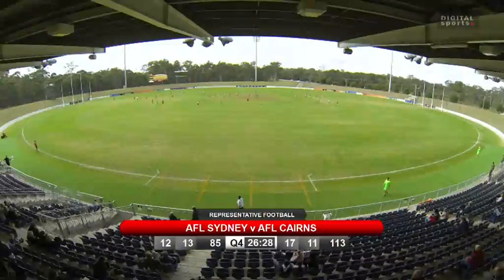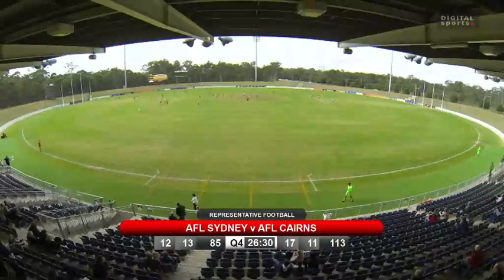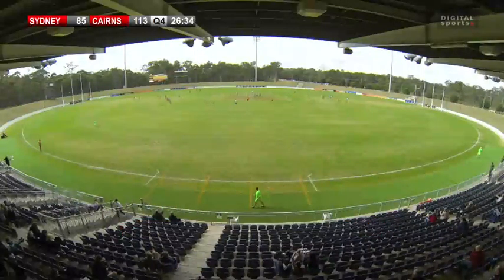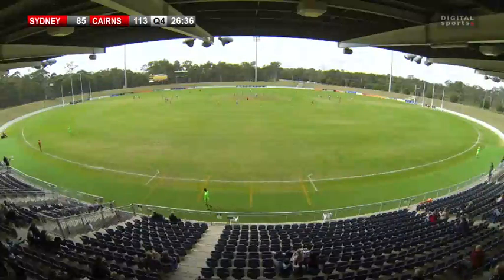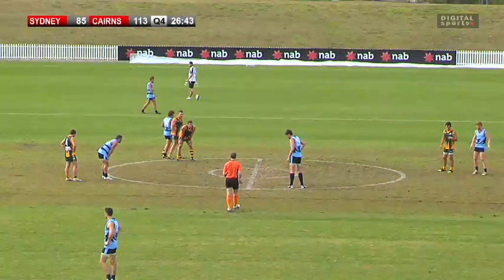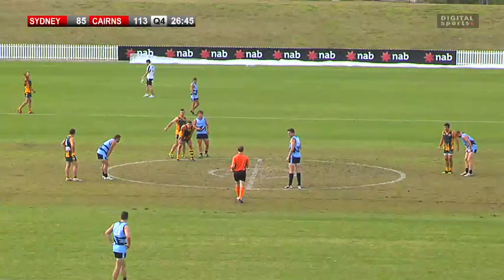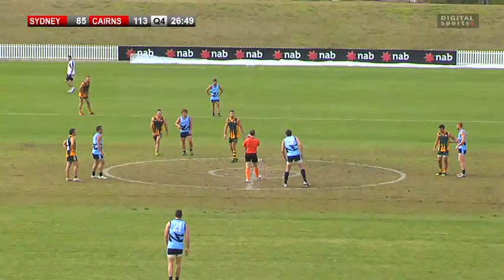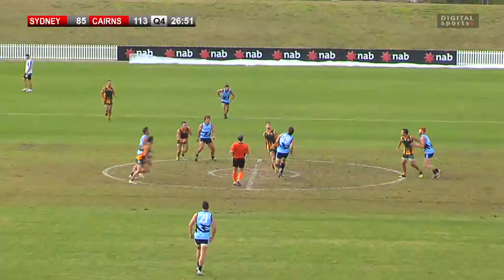It's been a good effort in the final quarter by the AFL Sydney boys, but all the damage done in the third quarter. Approaching 27-minute mark. Margin 28 points, 12-13-85, 17-11, 113 in favour of the visitors, AFL Cairns.